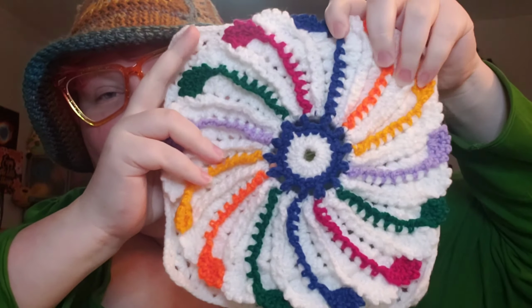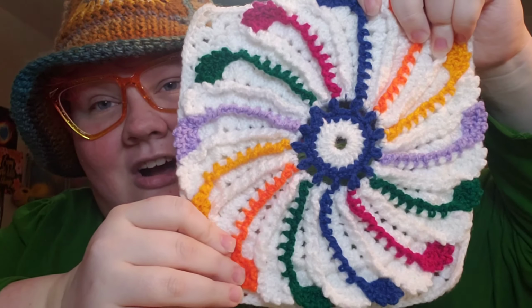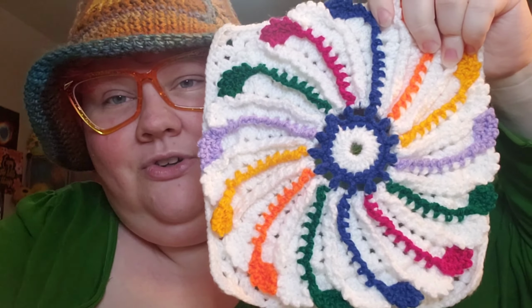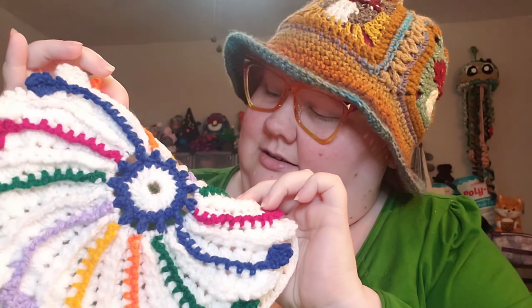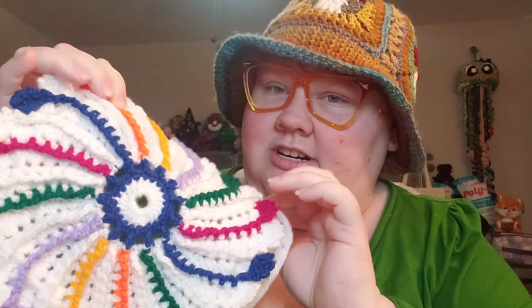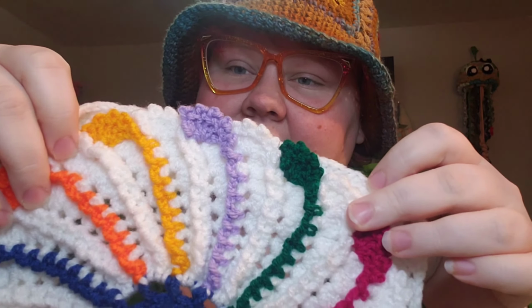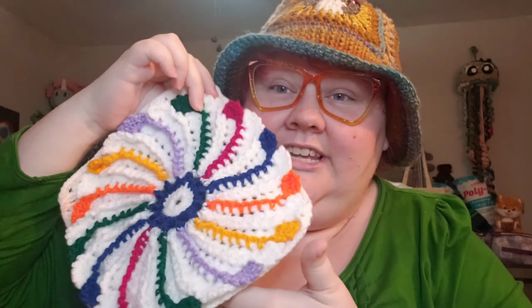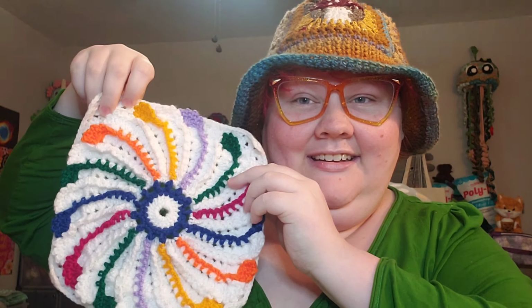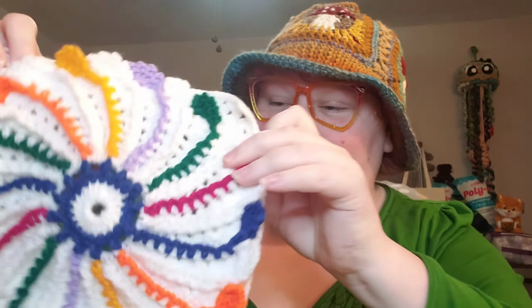But imagine how cool this is going to look in the blanket, you guys. Oh, that is so cool. I love that. And look at the texture. The texture on these stitches. I love it. I think this is going to be a really cool addition. Can you guys imagine this in the blanket? Oh man, that's going to be super, super cool.